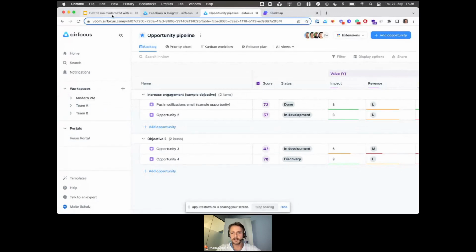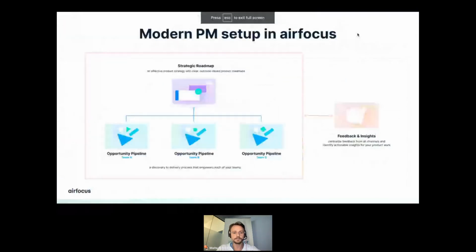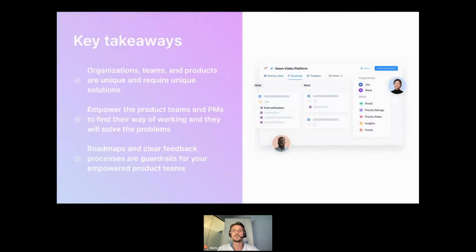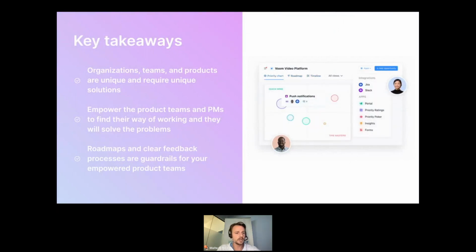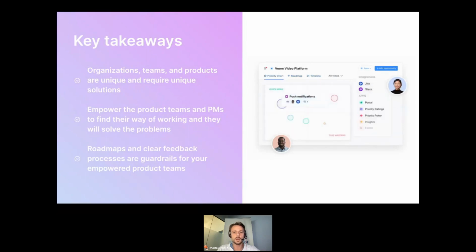All right. So I'm really done with the demo right now. So let's take a little bit of a look at the key takeaways of today, which I would love to also get feedback on in the Q&A session afterwards. But number one, for sure, is organizations, teams, and products are unique, and they require unique solutions. And you have seen now in AirFocus how these teams can do that in an AirFocus workspace.